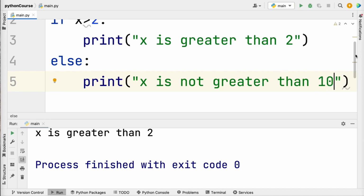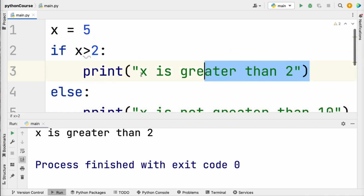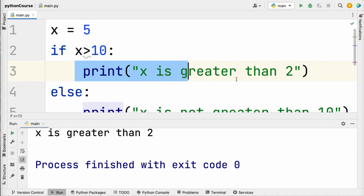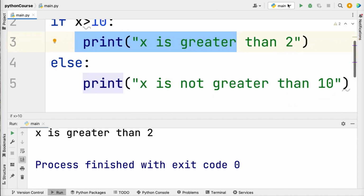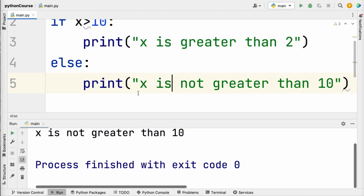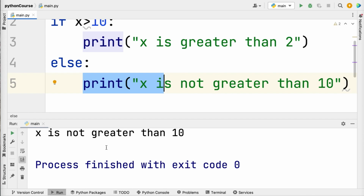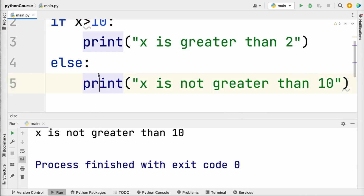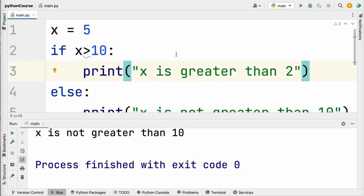Okay, let's print it. It is printing this statement because the if condition is true. If we change it to x is greater than 10, which is not correct, it will skip this statement and go into the else statement. Let's print it. Now it printed the second one, x is not greater than 10. So in the if statement, code executes if the condition is true. In the else statement, code executes if the condition is false. So we can easily use if-else statements in Python.